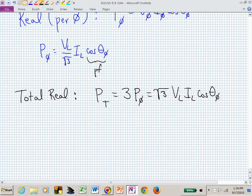Could that formula get any easier? You need the line voltage, the line current, and the power factor, and you now have a way of computing the total real power of that 3-phase load. Square root of 3 VL IL cosine of phi, or cosine of theta. Yes? This is only for balanced, correct. So the question was, is this for balanced? It's only for balanced conditions. That's what we're assuming when we set P sub T to be 3 P sub phi. We were assuming all three phases looked the same.